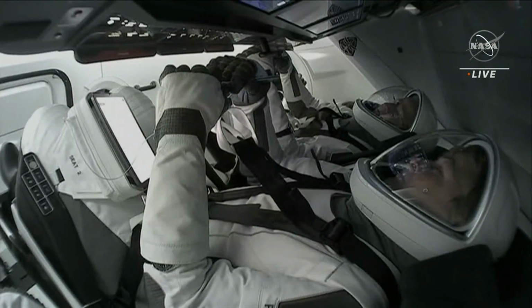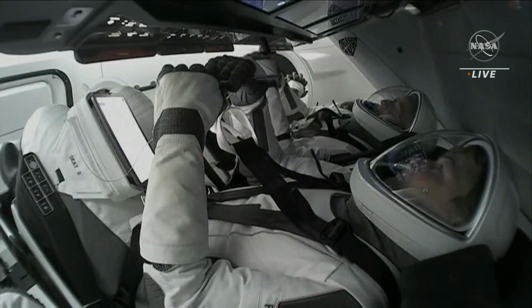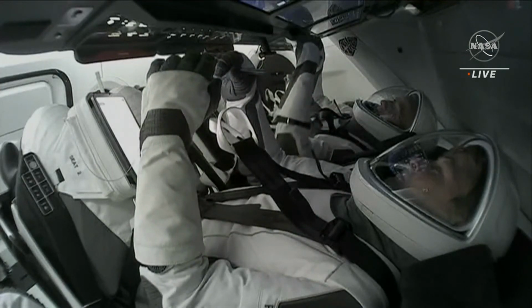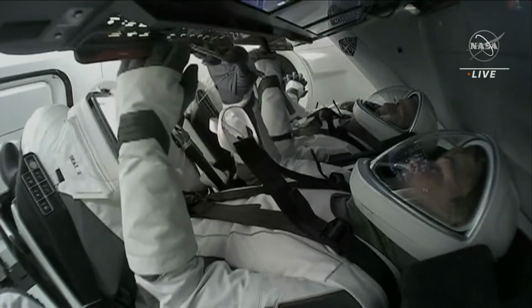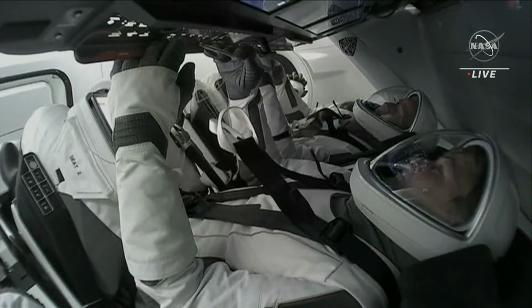And continuing to get a view inside Crew Dragon Freedom, you're looking at the commander Peggy Whitson in the middle of your screen, and to her right is the pilot John Shoffner. Also on board are Ali Al-Qarni and Rayyanah Barnawi, both of whom are representing the Kingdom of Saudi Arabia.